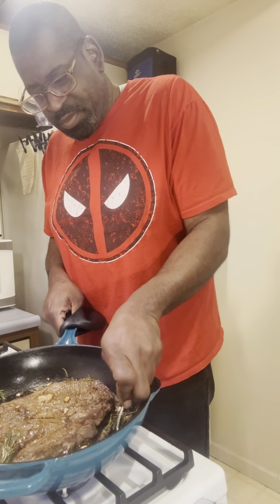Okay, so I'm just gonna do a quick mix with this. No salt, we're not adding any salt. We are going to hit it with pepper because I'm gonna look at the clock. We put that steak in about 6:57. Pepper. Onion powder. Give that a mix.